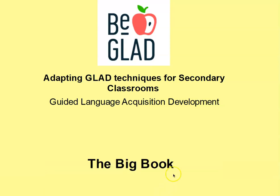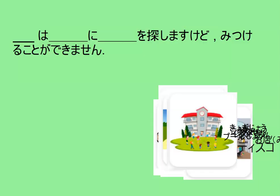And today we're going to talk about the Big Book, which is another cornerstone of the GLAD process. Okay, so the Big Book is entirely in our wheelhouse. This is our TPRS.